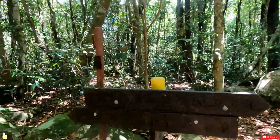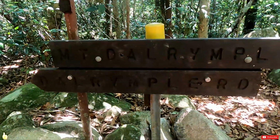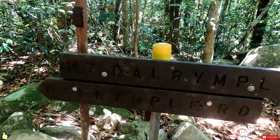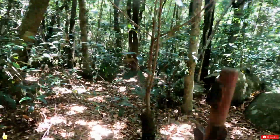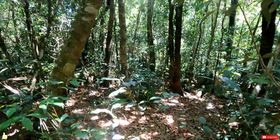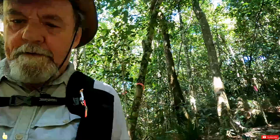That's the turnoff sign. There's Dalrymple on the top, Mount Dalrymple on the top one, Dalrymple Road on the bottom one. And there's an option, and then Mount David on the other side, pointing down that way. We're just heading down from Mount David turnoff downhill, which is good.